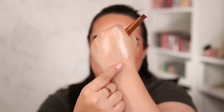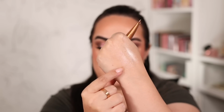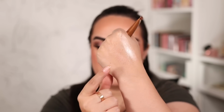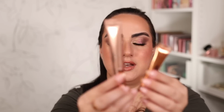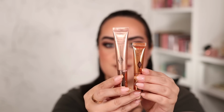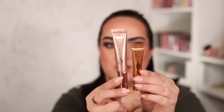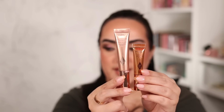Spotlight is a bit more shiny, also a bit more warm. And then the Pillow Talk shade, which has been a favorite of mine forever, is just, you know, a bit more pink, not as light, but they both have amazing shine. And here is what the size difference is, just for reference. The full size has 0.4 fluid ounces, while the small little one has 0.16 fluid ounces.